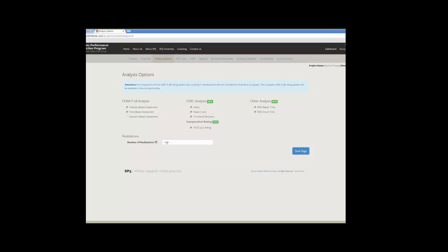And then how many realizations do I want to run? And this is how many times I can run Monte Carlo. So this gives some basic information. Minimum number required for USRC is 2,000, so that's what we have in there. Maximum that we recommend is 10,000. That's probably an overkill. Let's go a little bit above just for fun. Let's say we want to run 3,000 realizations. Next page.